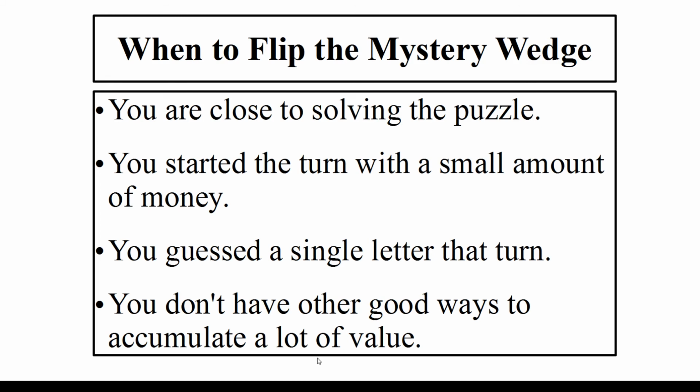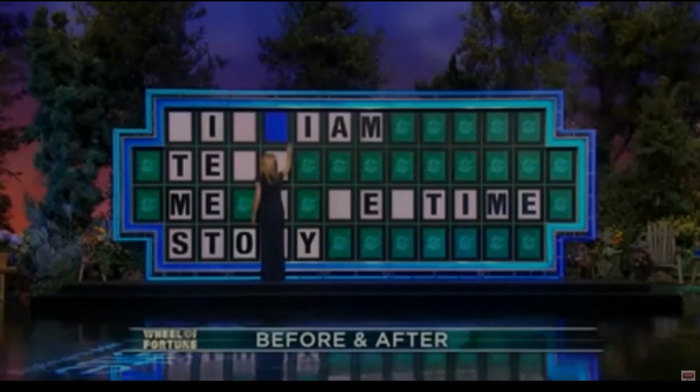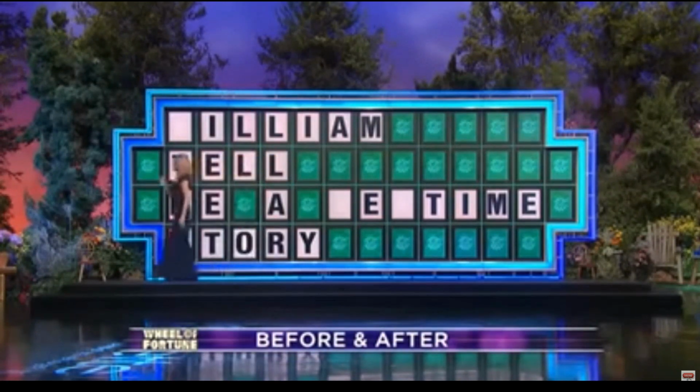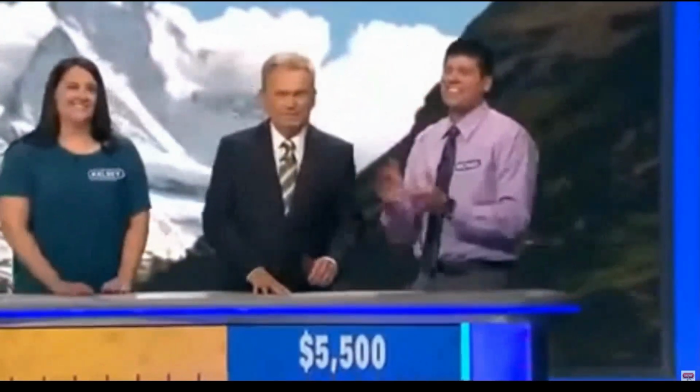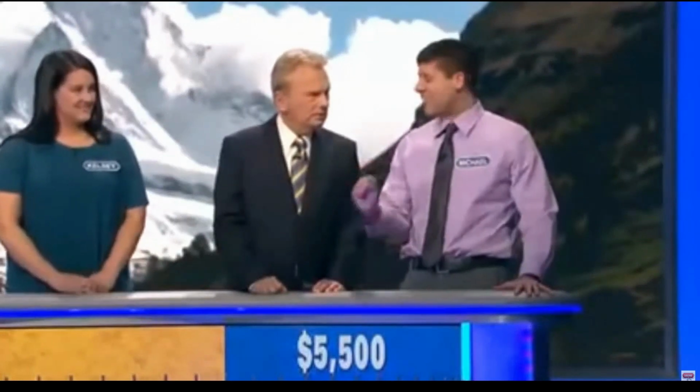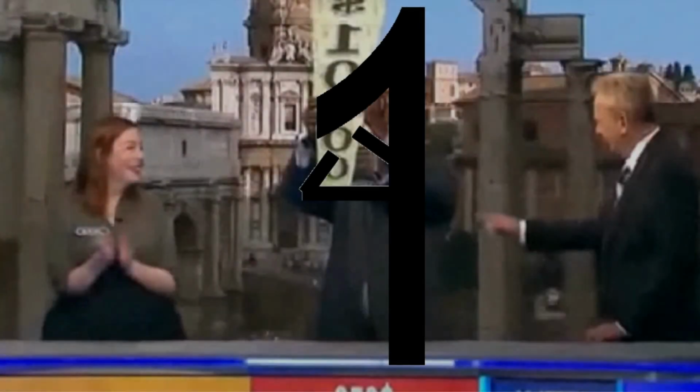The only reason why flipping the mystery wedge wasn't a slam dunk here was because the player had the possibility to make $4,000 by playing the mystery wedge as a vanilla 1000 space. And it's because of this good alternative that the flip the mystery wedge play only netted an extra $700 of value. But overall, this situation had all of the other things that you look for in a spot to flip the mystery wedge. So now you know some of the things to look for when you're deciding when to flip the mystery wedge and when not to.